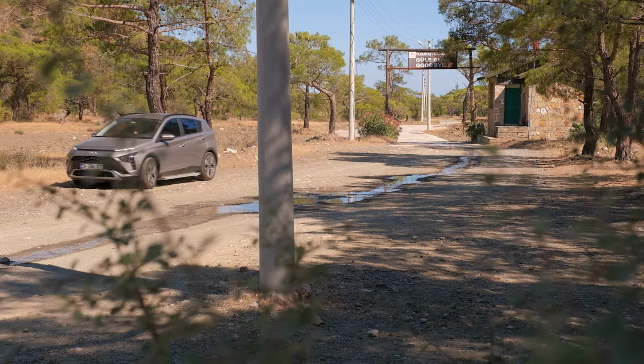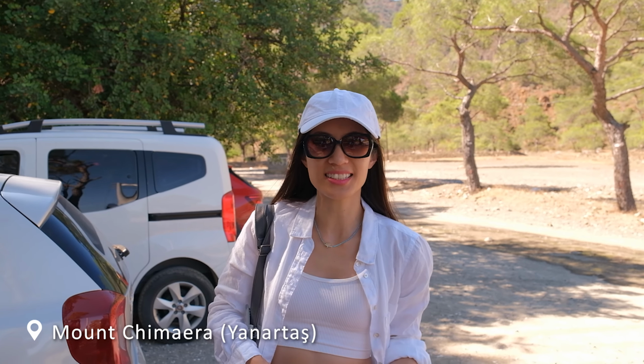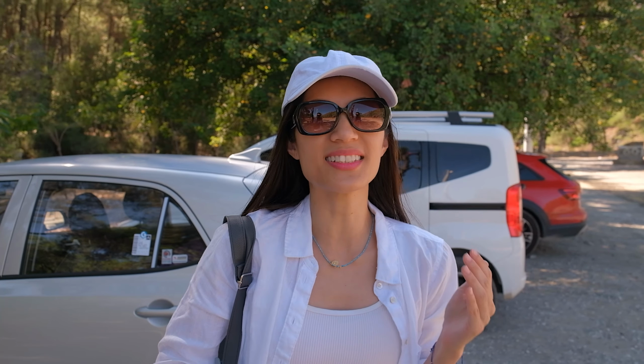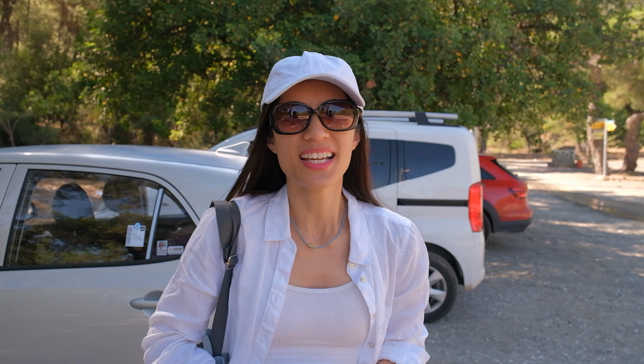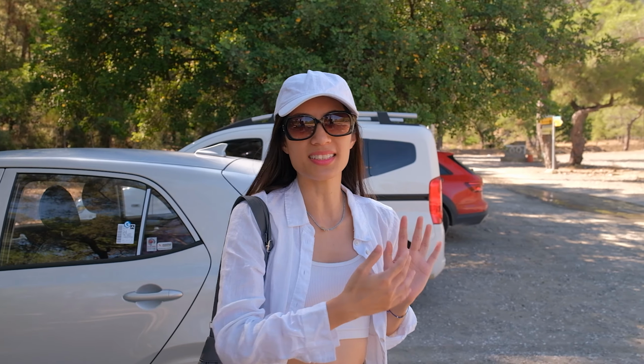This is a stop that I was really excited for, and I'm sure Peter is too. We are at Mount Chimaera, and it's also known as Yanartaş in Turkish. This place has a really cool natural phenomenon where there is a fire that has been burning for 2,500 years, which is just insane. It never stops. And this particular place is on the Lycian Way, a super long hiking trail that connects something like 18 cities from Antalya to Fethiye.